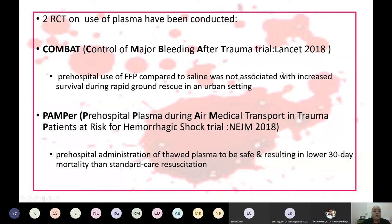There are two RCTs that have been conducted on the use of plasma. The first one is the COMBAT trial, the control of major bleeding after trauma trial, which was published in 2018 in The Lancet. So this randomized normal saline versus FFP. They actually found that pre-hospital use of FFP compared to saline was not associated with increased survival during rapid ground rescue in an urban setting.